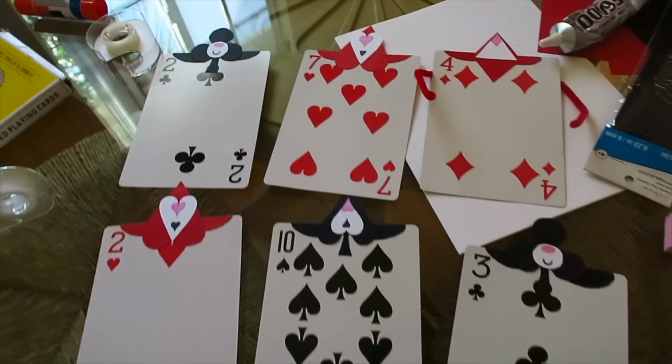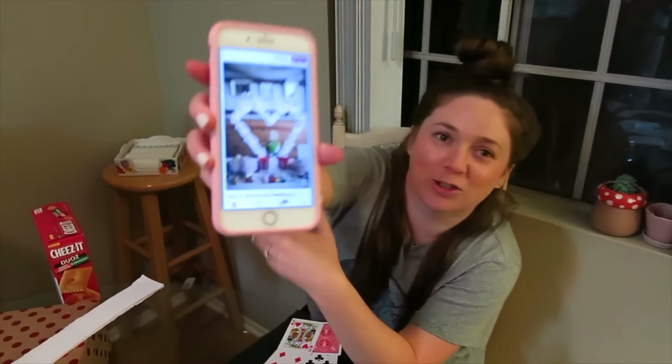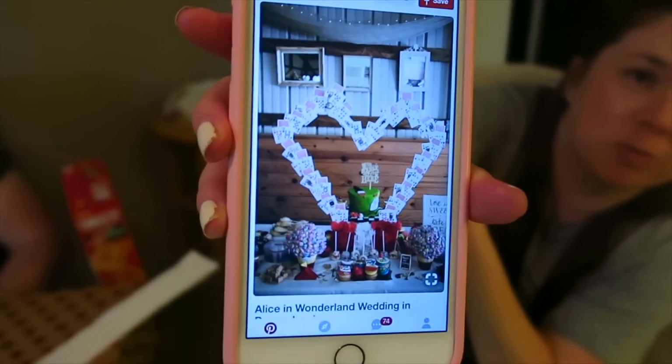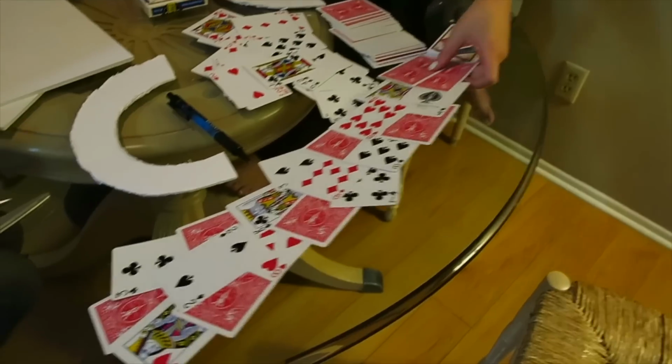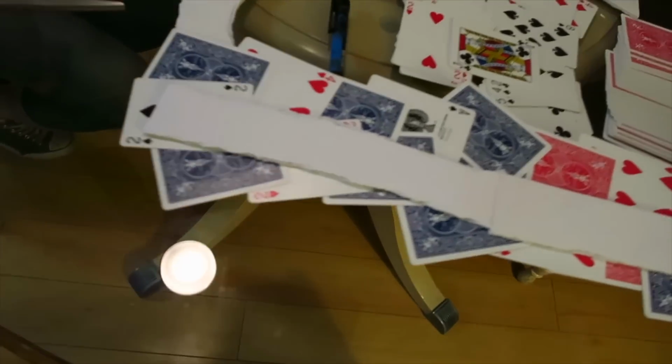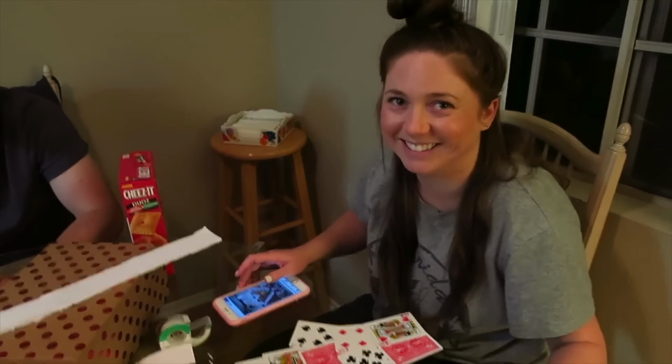So hooray! Okay, we're trying to make this. Found it on Pinterest, but I just took a screenshot and I can't find the original pin, so we're trying to wing it. So, bought some cards and some foam board on the back, and we're just building it and we'll see what happens.